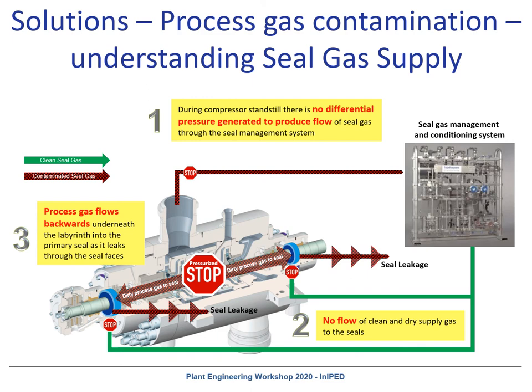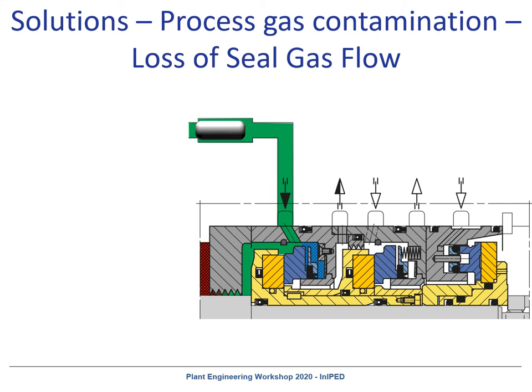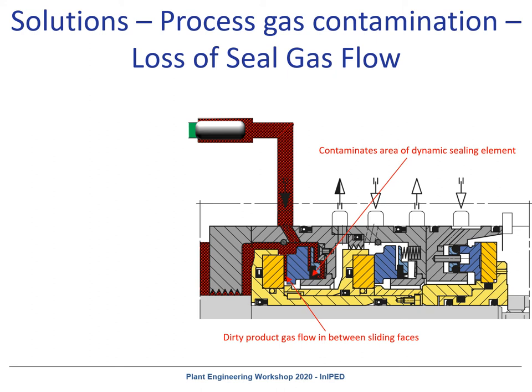What does it mean with regards to the seal operation? Process side seal will be completely contaminated, including the area of axial movement of the dynamic sealing element. Due to delta P across the process side seal faces, settle out pressure on the outer diameter and flare pressure on the inner diameter of the seal faces, dirty process gas flow will contaminate the sliding faces as well, entering in between the seal faces. The result is seal failure, and this reflects the biggest category of failures of dry gas seals.